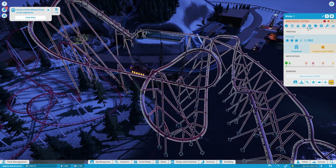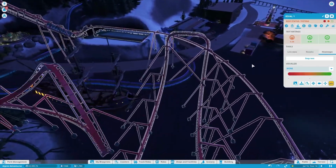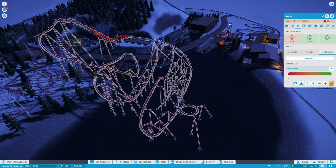Okay, so let's see what the prestige... Oh, prestige rating is good, so hopefully this will attract people. Testing says that fear and nausea are good. Excitement is possibly a little low. Is that what that's saying? I guess. Let's look at a heat map real quick of excitement. And we'll run through it fast.